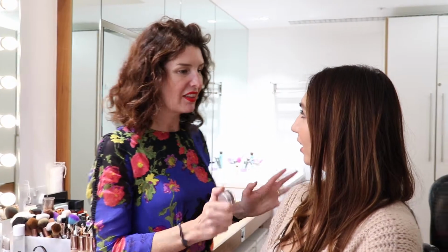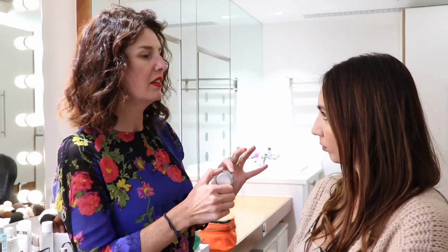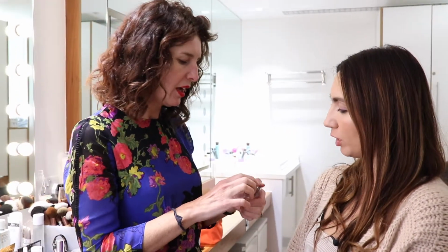For eyeshadow, I think one of our best friends at the moment is cream eyeshadows. This product is great. It's Wisdom. It's a very neutral taupe colour. It's not too shiny, it's not too matte, but it just pops the eye a little bit more than normal. Perfect. You can use it every day.